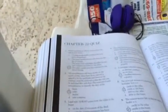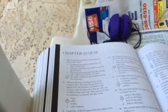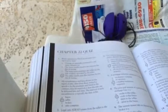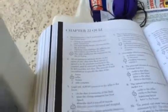Chapter 22. Which of the statements is true? A real estate closing in most states: the seller usually pays the expenses to the day of closing.